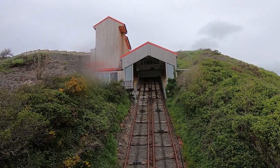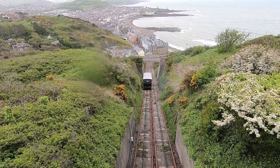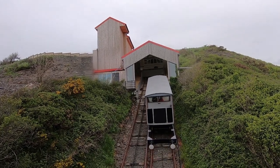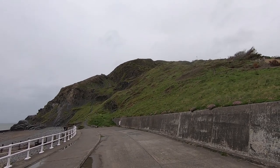Funicular railway in the UK, and here it is. That's where we've just come from, Constitution Hill, straight down. We're on the promenade.